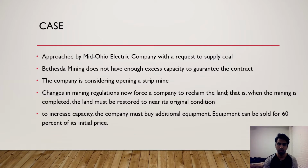So the case of the Bethesda Mining Company is very simple. They've been approached by an electric company to request a supply of coal for their generators. Currently the company doesn't have excess capacity to guarantee the product, so they're considering opening up a new mine. But after completing the project, they must reclaim the mine land, and it must be restored to its original condition. The company can buy additional equipment to increase the capacity, at almost 43 million, and they can sell the equipment after 4 years at 60% of its initial price.